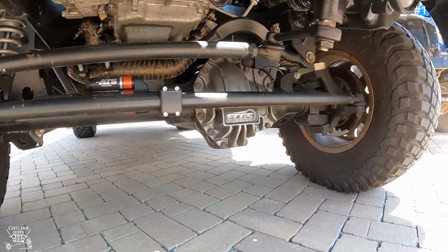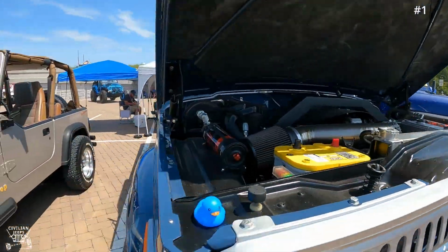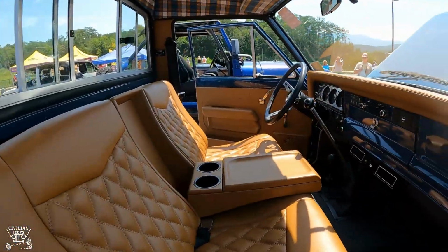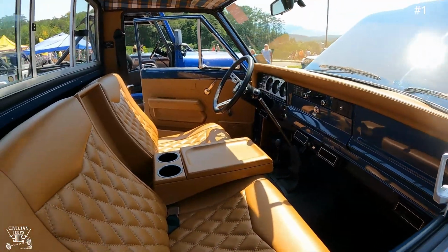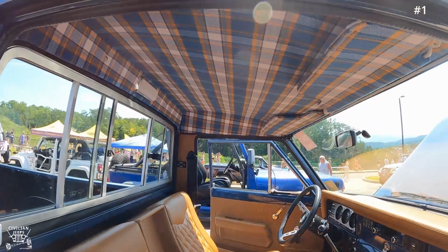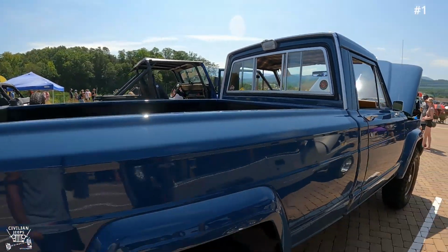It's got an East Coast Gear Supply 60. The high cut there, as you can see, for clearance, that's front and rear. I believe the front and rear of this thing is linked. It's not on leaf springs anymore. Looking in on the interior, though, is this amazing color combo. It's got the saddle brown interior with brown and blue headliner, and it just meshes so well.